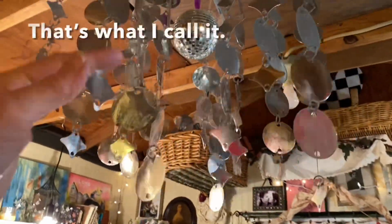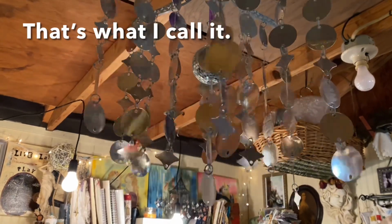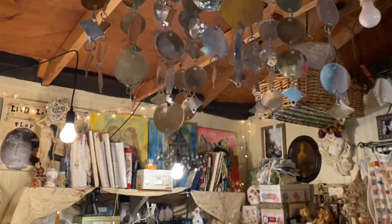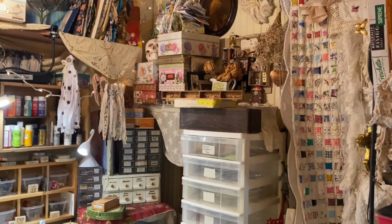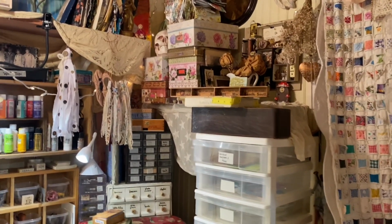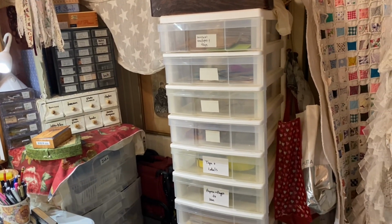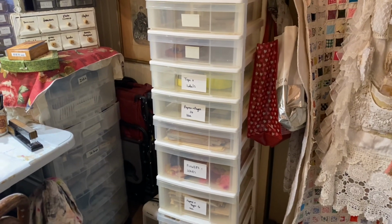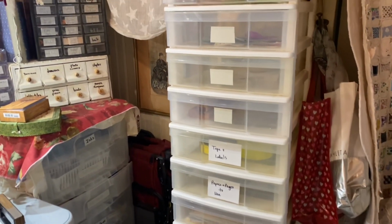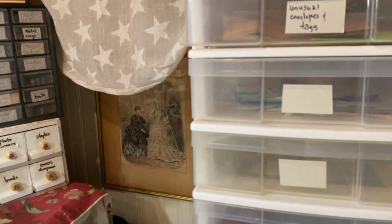This is just a paper chandelier that I found at the scrap exchange years ago. Love that so much. Why don't we start with the area to the right of my desk when you first come in? I have a lot of storage, and sometimes it doesn't feel like it because I have so many art supplies. I think most of us have a lot of art supplies, and it can get overwhelming.